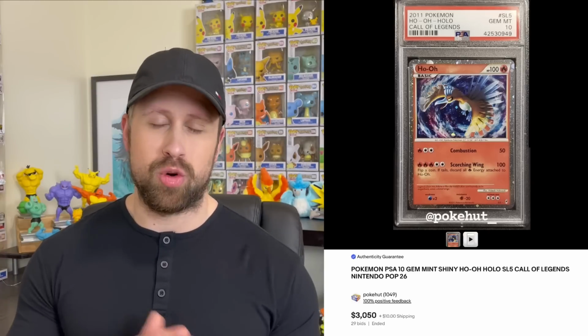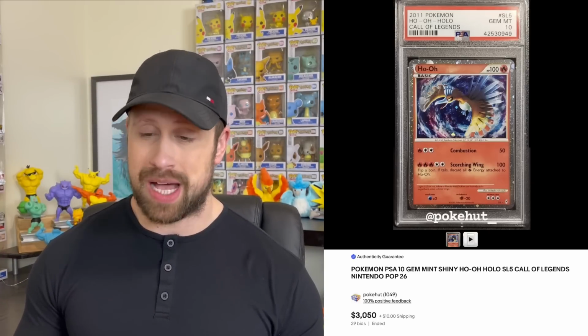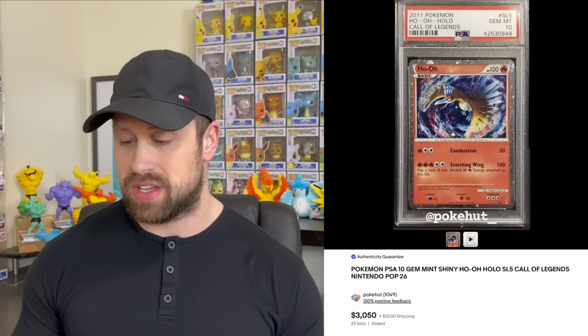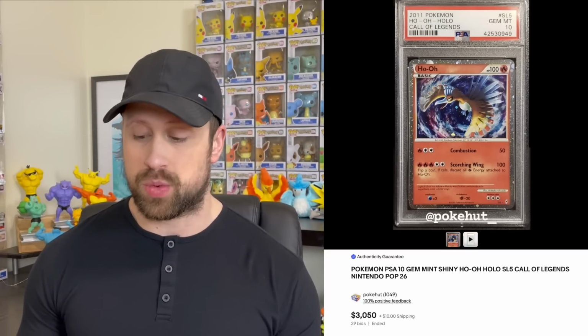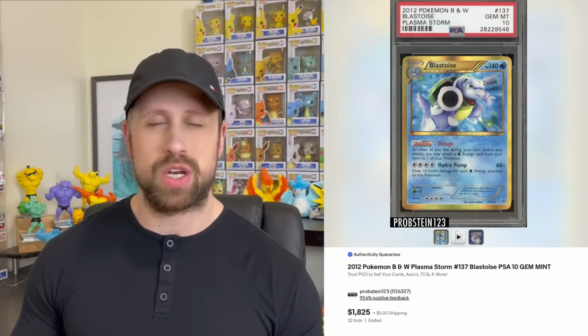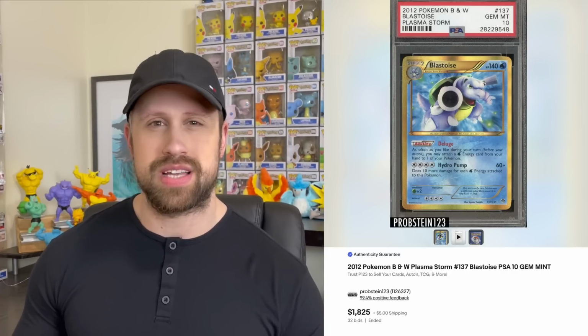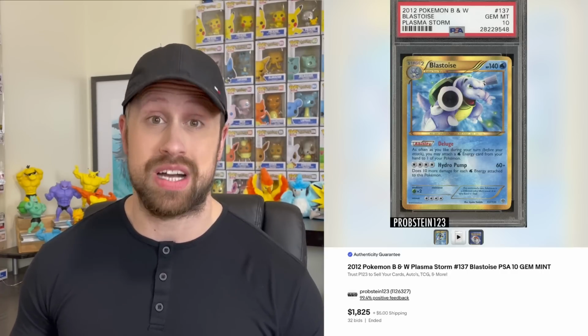We saw this beautiful PSA 10 Ho-Oh from Call of Legends. Call of Legends has some absolutely amazing cards in it. This week, this card sold for $3,050. Oh, and I also wanted to mention this Black and White Plasma Storm Secret Rare Blastoise sold as a PSA 10 for $1,825.